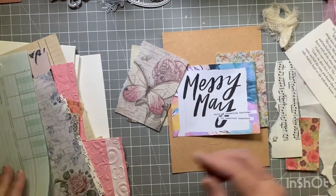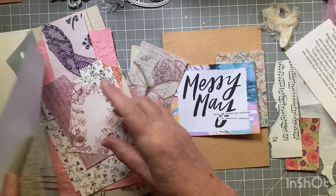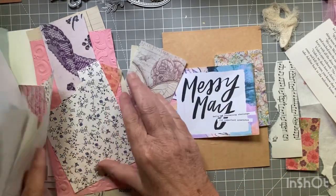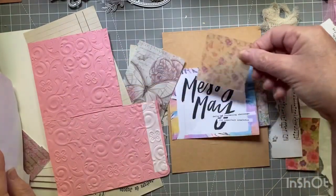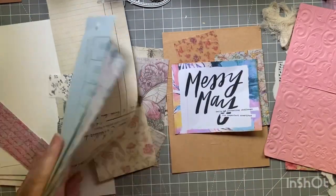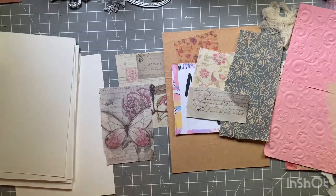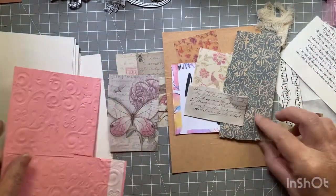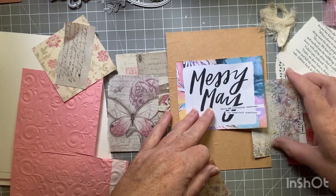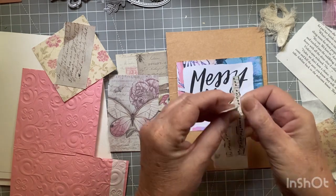Book page. Let me see what else. I did not look far and wide. I have so much stuff that I could use. It's kind of pretty. I thought that was neat. It's pink. Maybe that and that. All right, so I'm not going to do a whole lot to the cover, but I could have even made this a little bit smaller. So I just want to build up a little bit around it.